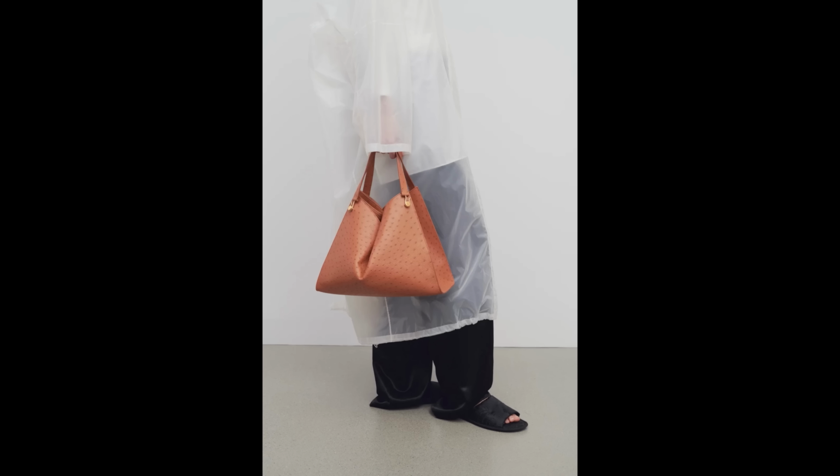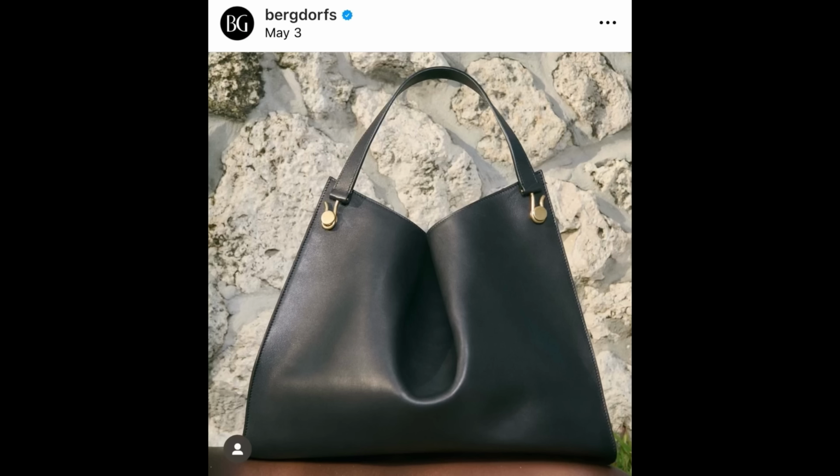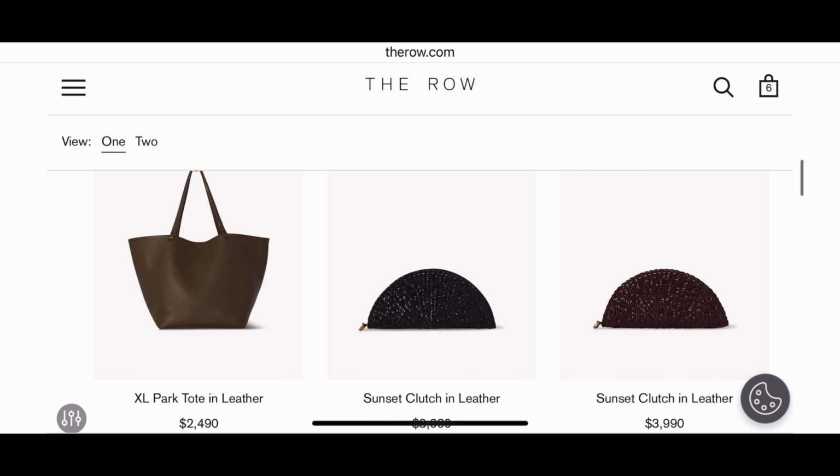I know there's a push for it right now. Bergdorf did a post dedicated to it, and a lot of my followers have asked me what I think about it, and it's nice, but it's not sure that it's one that I need. And that sunset clutch. The sunset clutch is one that I want, and one that I can afford because it has to sit behind the other bags, but if I could, I would.